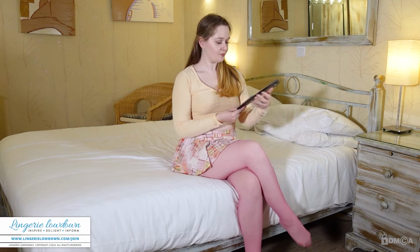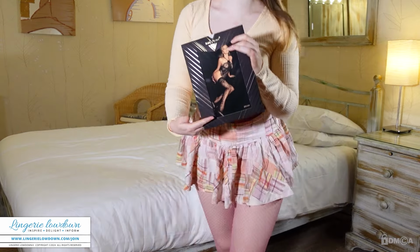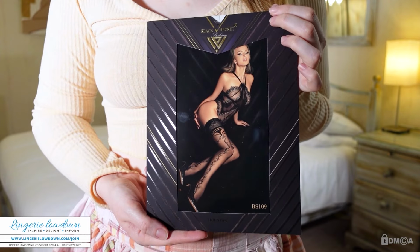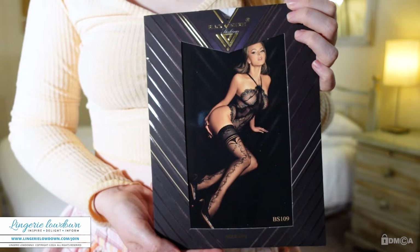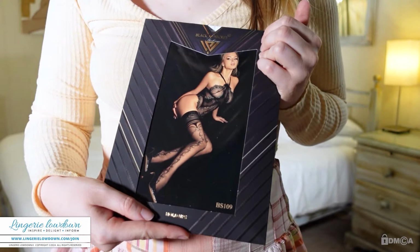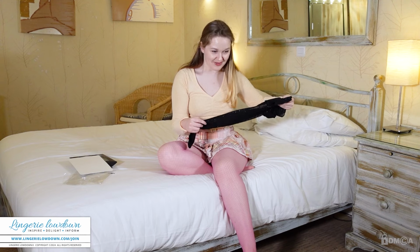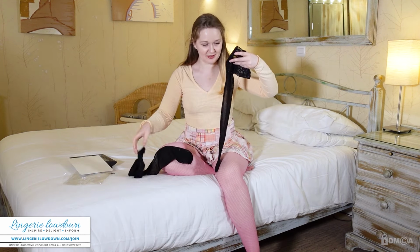So, first impressions. The picture on this is stunning. Look at this. So pretty. The styling, the background. Oh my goodness, I'm so excited. Oh, they are.